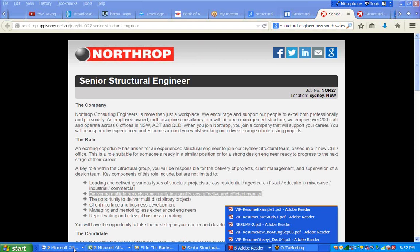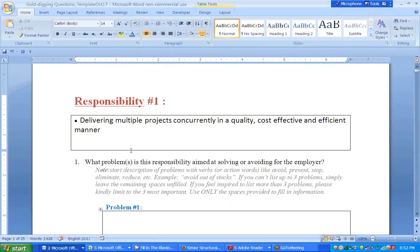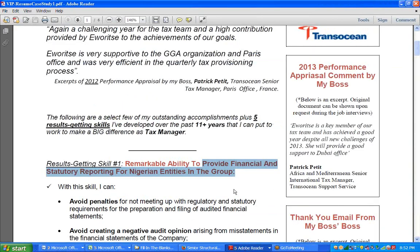For now, let me just show you what I want us to. So let's go back to the questionnaire. Okay, so this is responsibility number 1. We've chosen this responsibility, and let me go to case study number 1. So I told you that this is the part here. That responsibility from that questionnaire. This is where we bring it back. We use it on the VIP resume like this, after the client has answered all of the questions.